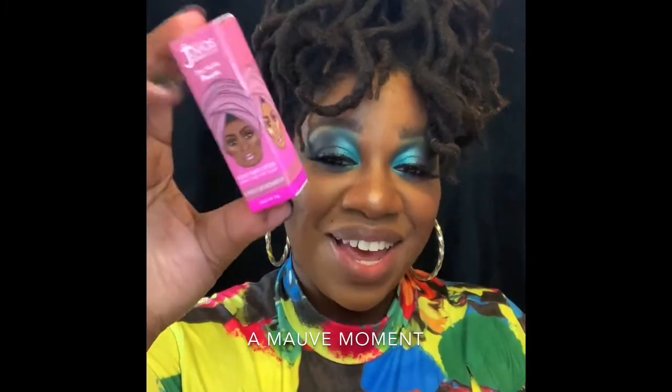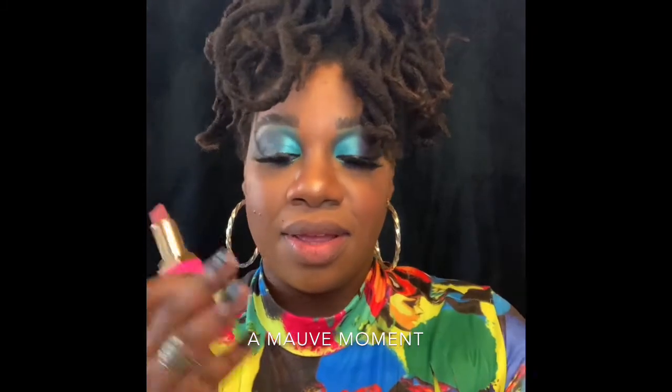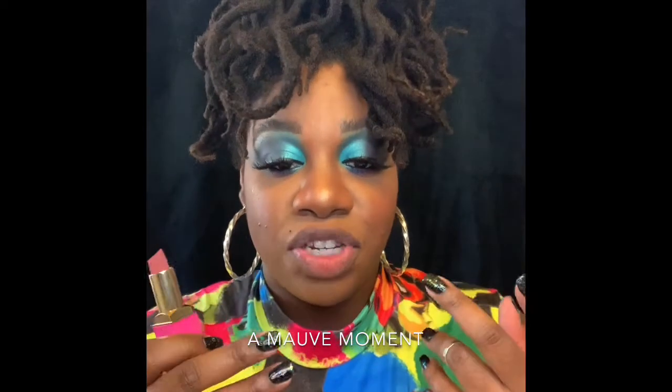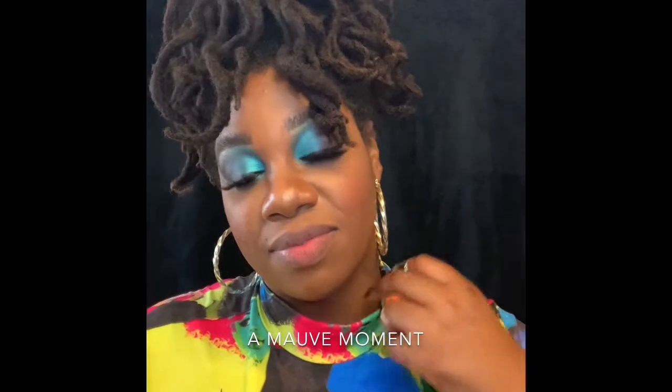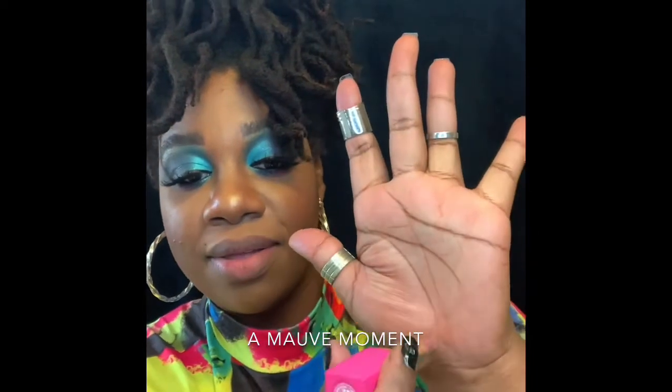Y'all, these hair wraps are killing me. I love it. This is a mauve moment. This is their pinky nudes. They had 4 shades in peachy nudes, pinky nudes, and then they have the chocolate nudes. So I pretty much have all of them, like I said, but just missing 2, which is Mademoiselle and Kebby.